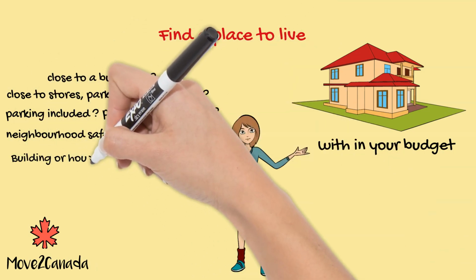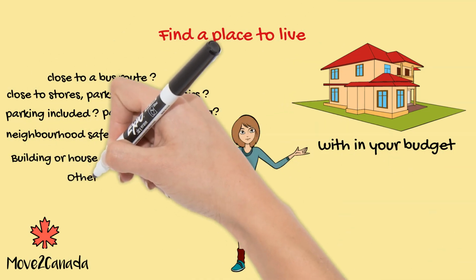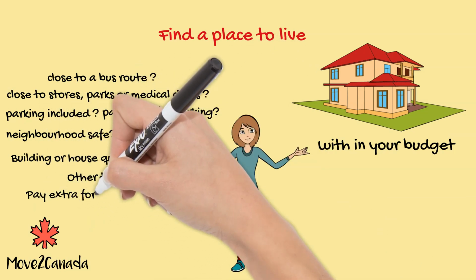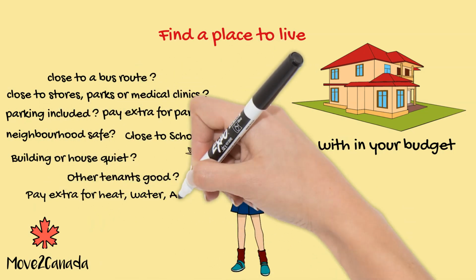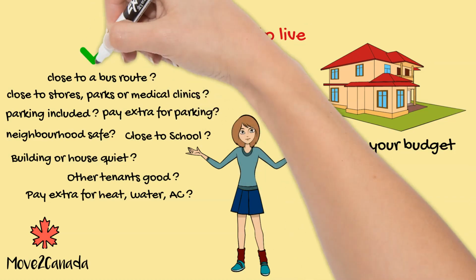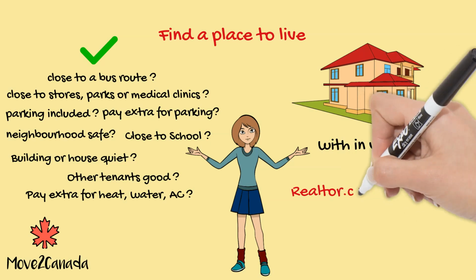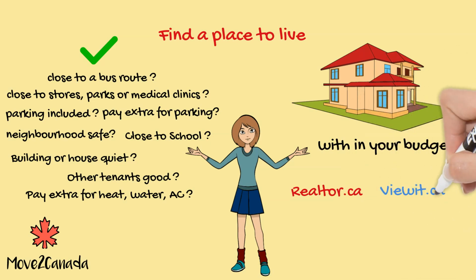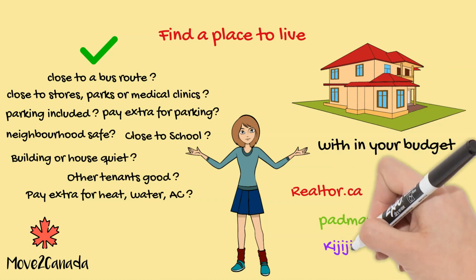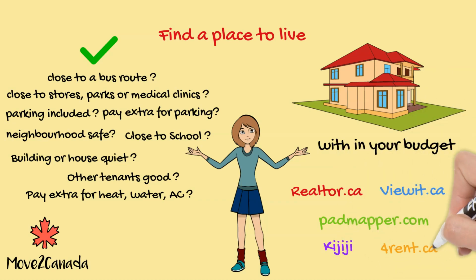Is the apartment building or house quiet? What are the other tenants like? Do I have to pay extra for heat, air conditioning and electricity? All these answers will help you to choose the right place for you and for your family. You can search places for rent on websites like Realtor, Viewit, Padmapper, Kijiji or ForRent.